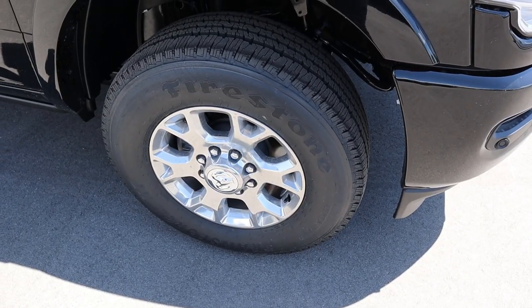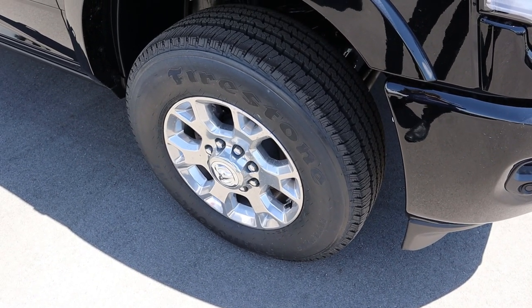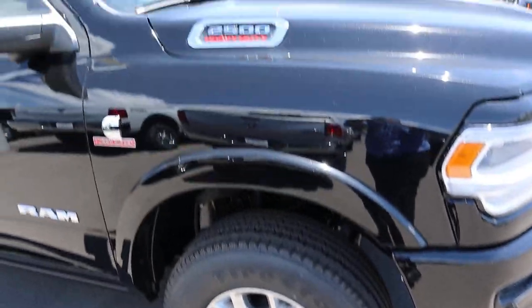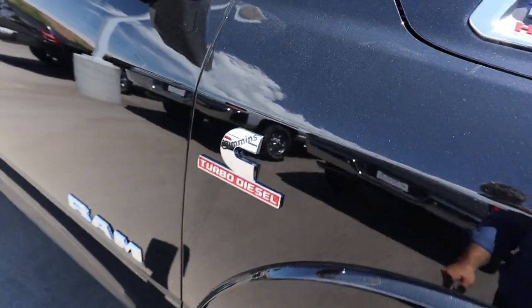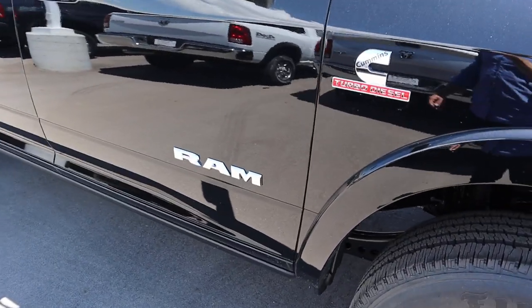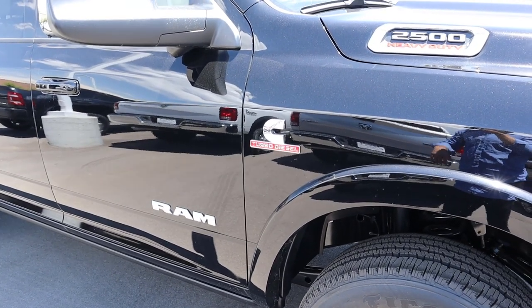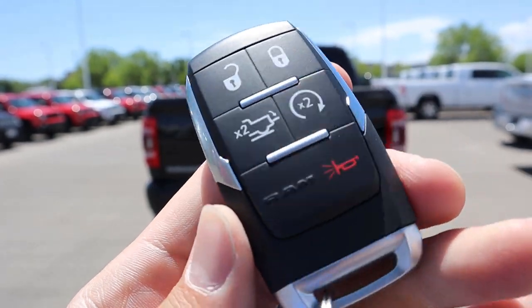Now around the side here, we have a pretty standard setup for a heavy duty truck. We've got 18 inch rims with 275 millimeter tires, front and rear here on the Sport Appearance package. And then up here, we've got the heavy duty 2500 logo, Cummins logo since this has a diesel motor, Ram logo right there. Sadly, they're not all blacked out, but maybe that's a little bit too much to ask for right now.